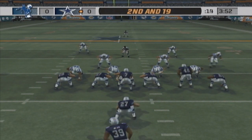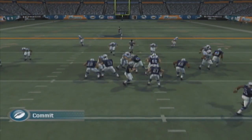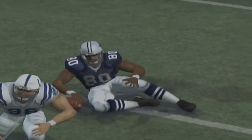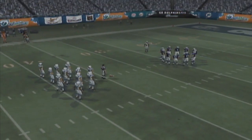28-yard line. The Colts line up in a 4-3. Watch that screen. Dropping back. Throwing, and it's caught. Number 96 comes up to make the play at the 34-yard line. Number 7 throws that pass for a gain of 7.